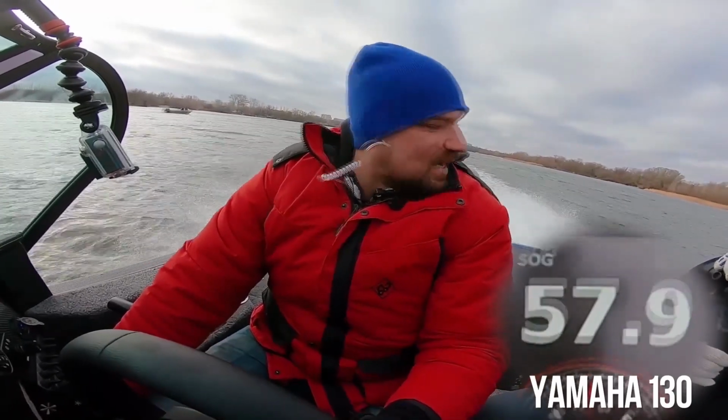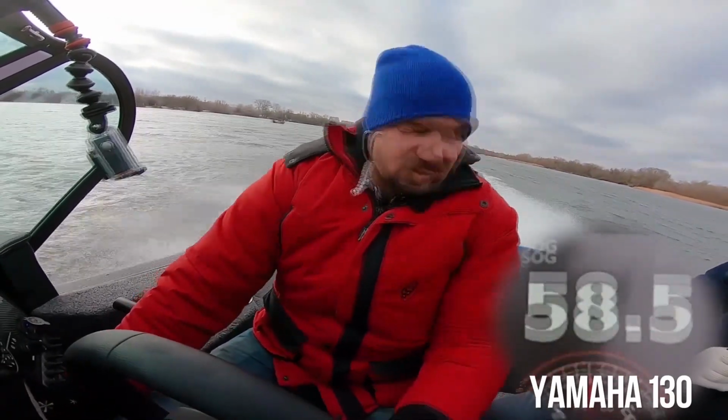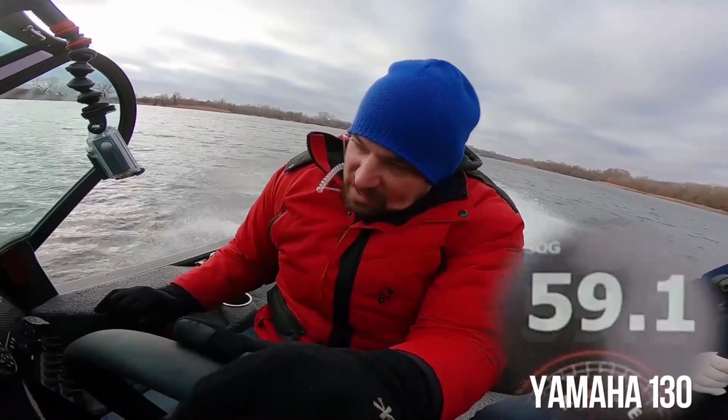Starting to plane. I'll remind you we have a stainless steel propeller with a pitch of 22. Our boat is also equipped with a hydraulic jack plate. We'll raise it as much as we can. We got 4,300 rotations with a speed of 60 kilometers per hour. I didn't even touch the trim at all.